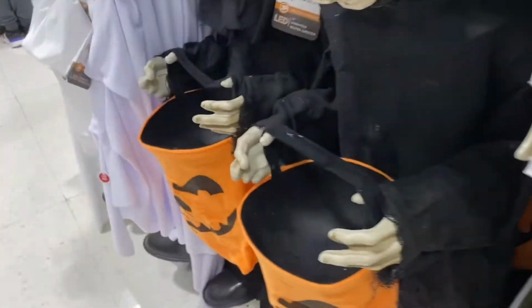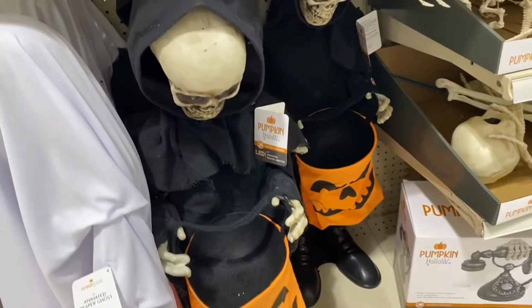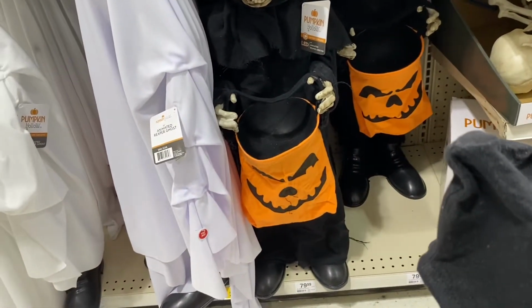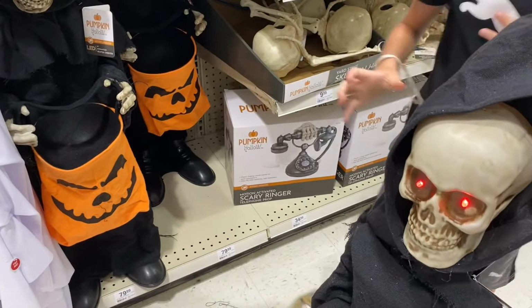So here are the skeleton bones. We got the skeleton dragon. But I'm like, the most is these. Okay, I'm just gonna see if there's a way to turn them on. $79 for whatever this is. A collar. Okay, it's a mini.